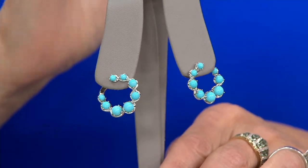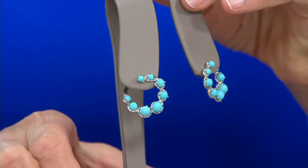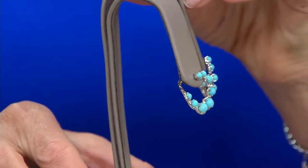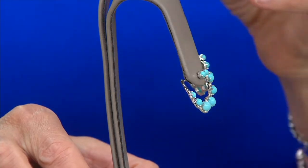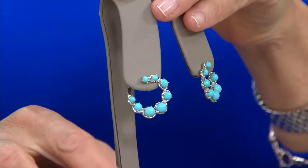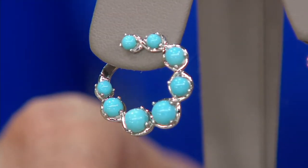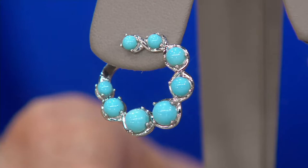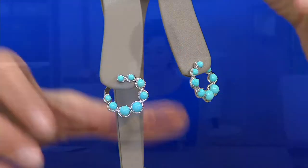We don't see a lot of Sleeping Beauty anymore. We're not seeing very big cabochons anymore either, because it's not being mined anymore. There is no other location that we know of in the world that has this color and clarity of turquoise. And at some point, we hope there'll be another treasure for us out there. But right now, there isn't one.